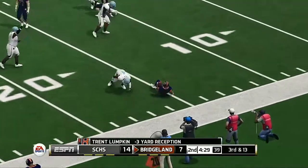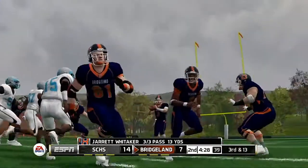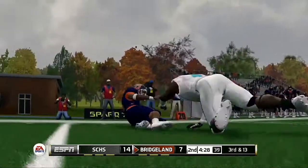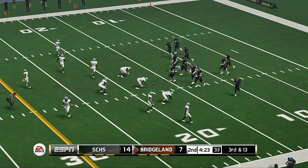Trying to set up a little screen, gets it to his tailback. Number four takes him down at the 17-yard line. That'll make it third and 13. It's third down and 13 to go. Ball on the 17.